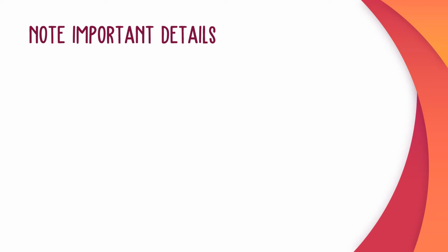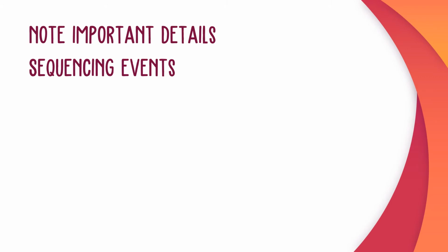One of the ways to show that you understand the story that you have read is by noting details. Very good. You can note important details by describing the characters, the setting, or when and where the story happened, and of course, the events. What is events? Sequencing events is also a good way to show that you have understood the story or the poem. You may rearrange the events by identifying which one occurs first and which one is the second, and so on.